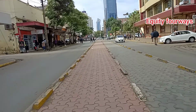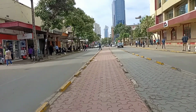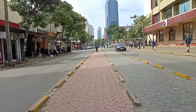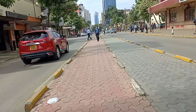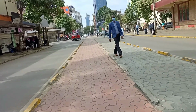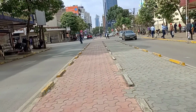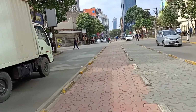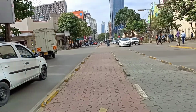So right ahead of me, the blue tower you see there is I&M Bank. That is where I'm going to end my video. I&M is situated where we have the junction of MBINGU and Kenyatta Avenue. That's where I'm going to end my video, because earlier on I had done a video along Kenyatta Avenue. And then right ahead of me, we have the CBK Pension Towers.